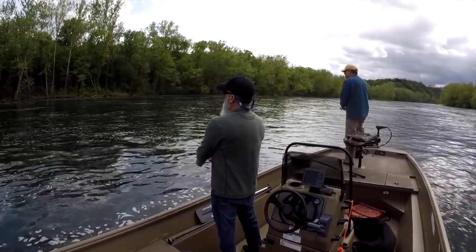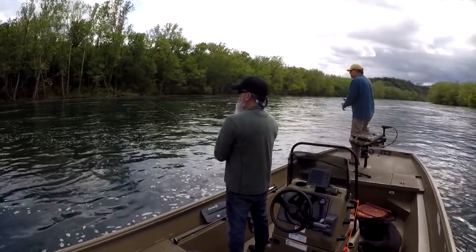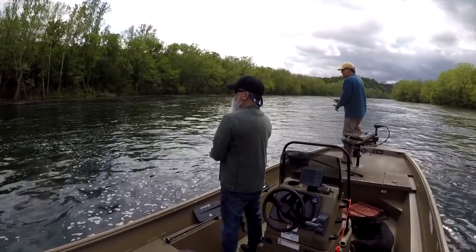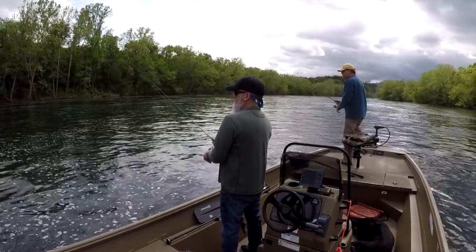We had a real strong west wind that one time they opened the gates 6 or 7 weeks ago, and it blew all those shad up against the dam and through the gates, and we saw a ton of shad in the lake, so I guess that's what we need again.